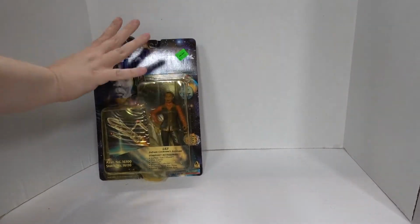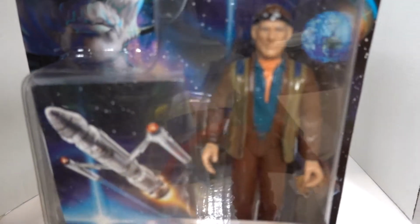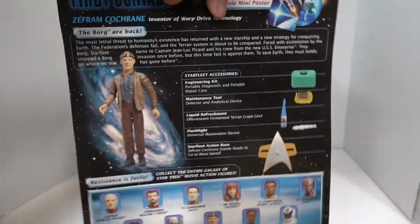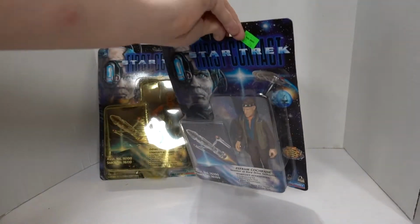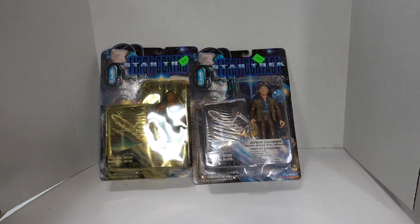And I know I saw that movie in the theater because it had the same actor from the Babe the Pig movie. Oh yeah, Zefram Cochrane. I think he was the guy that made Warp Drive, something like that. But these action figures I didn't collect either, even though I'd seen the movie, because they were a little bit bigger, a little better detailed than the ones I was collecting.